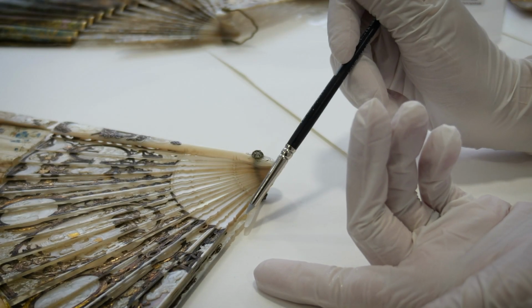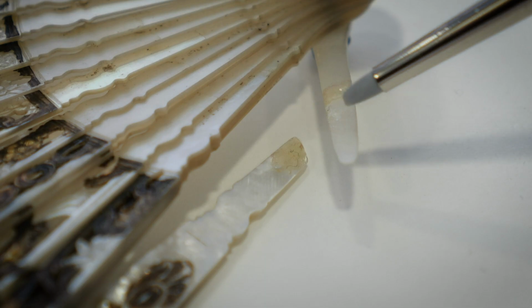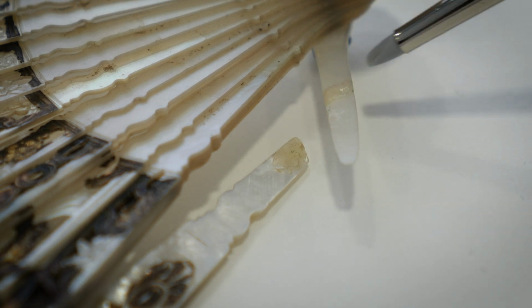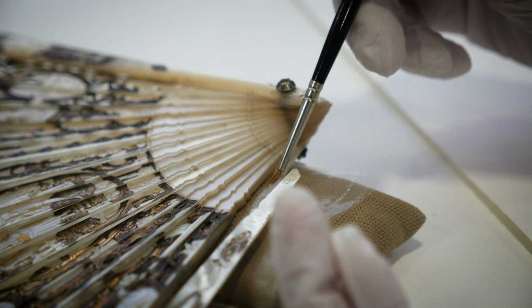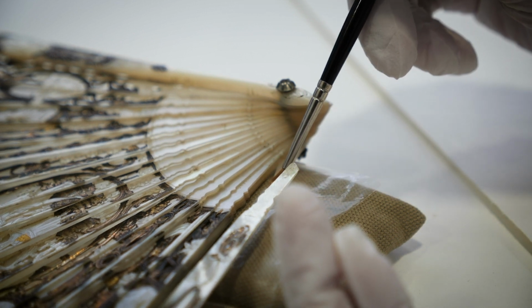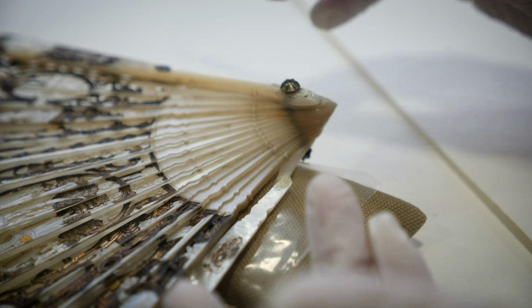This fan is another folding fan which has mother of pearl sticks and guards. Here is where that adhesion has now failed over time. This is probably because animal glue was used. I will use a synthetic adhesive instead to re-adhere this. The reason being is that I want conservators and any researchers in the future to be able to assess this object and know the area where I intervened.